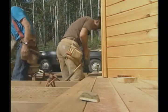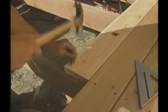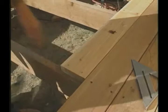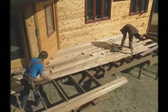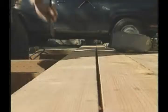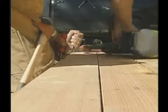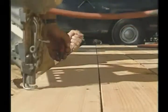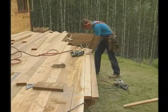How's your corner? Good. Good here. You can see here I've had to use 2 boards to finish off the run on this section.